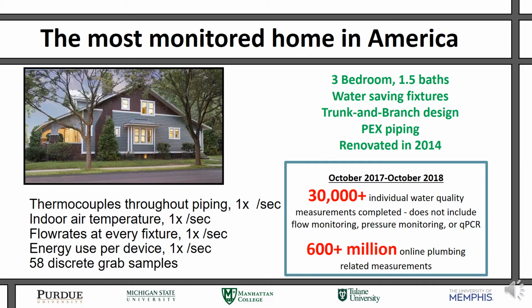As I mentioned, this home we refer to as the most monitored home in America. This is a 3-bedroom, 1.5 bath home in Indiana with water-saving fixtures that was renovated in 2014. It has a trunk and branch plumbing design, and I'll explain what that is in a second. It also has PEX piping.